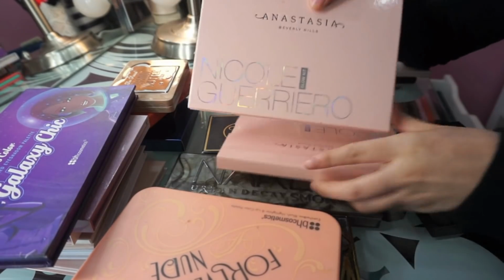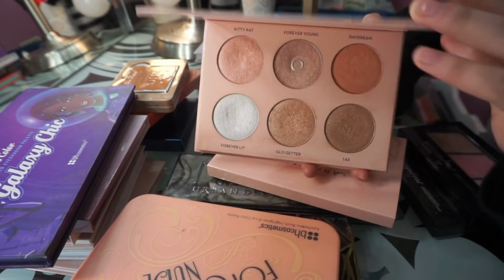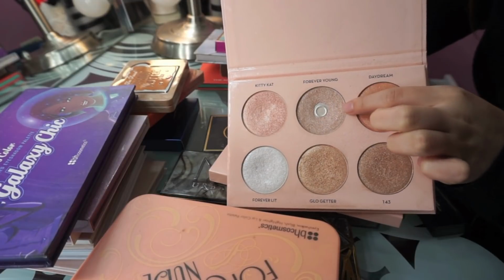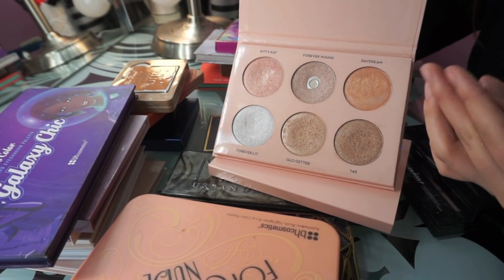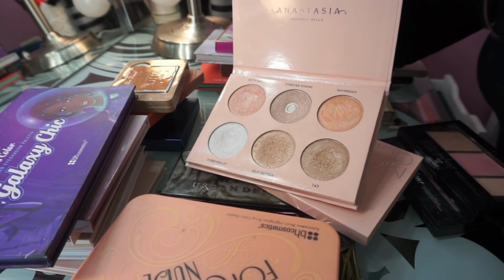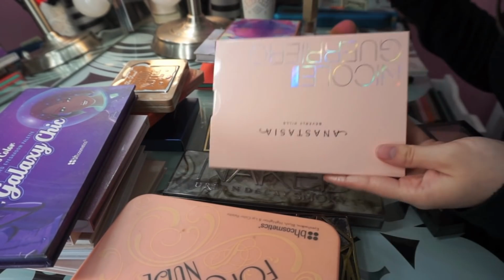I have the Nicole Barrero palette, which is my favorite highlighting palette. Ooh. It just looks like that. Obviously I've hit pan on this one. This is my favorite. It's limited edition. It was limited edition, so I don't think you can purchase it anymore. But yeah, this is my favorite, and I have a backup just in case.